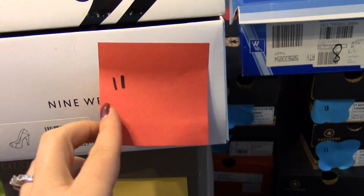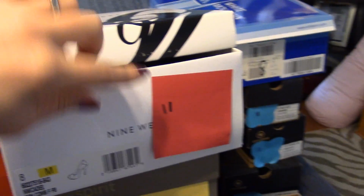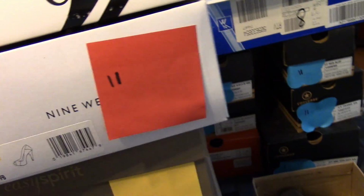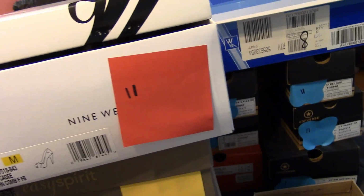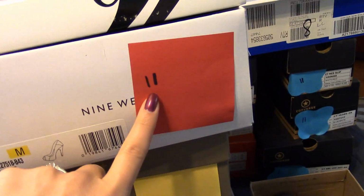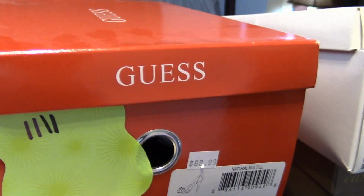Basically, I put a post-it note on every box of shoes I get. I'm thinking about adding the year that I actually purchased the shoe to the post-it note, because you're most likely going to wear a shoe less that you acquired this year as opposed to a shoe you've had for 5 years and you're not wearing. Every time I wear the shoes, when I go to put them back in their box, I mark it. So each shoe's marked and it shows how many times I've worn it.